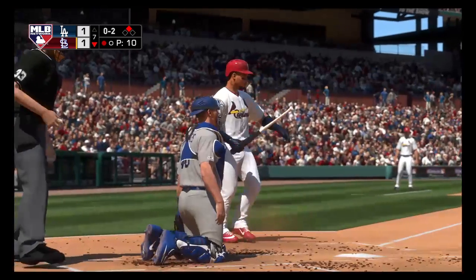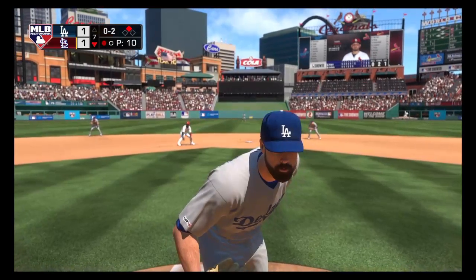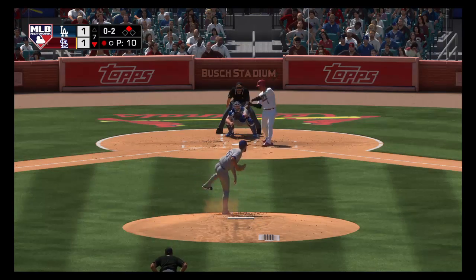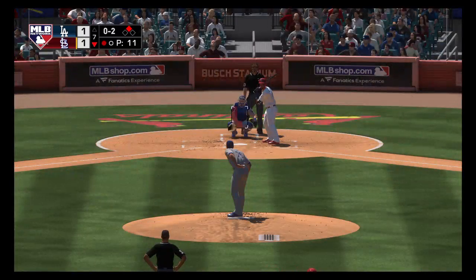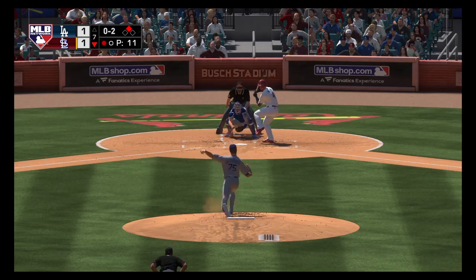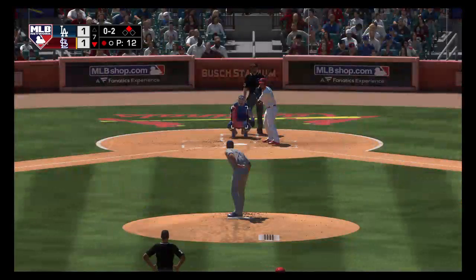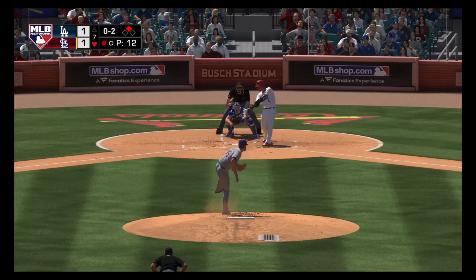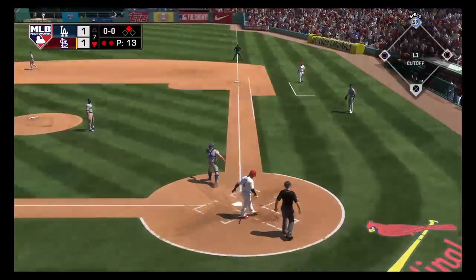Go-ahead runs in scoring position here with one away. Protecting on 0-2, so we'll do it again. Down the third baseline, but this will wind up foul. Still 0-2. The 0-2 once more. Now a little pop-up off toward the first base side. Bellinger is over now, and he's got it for out number 2.